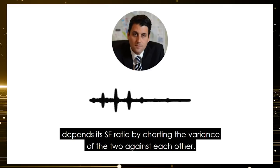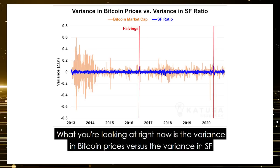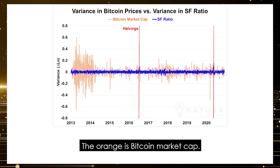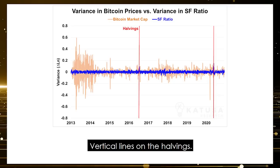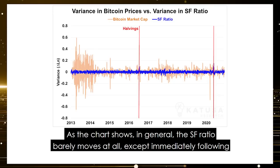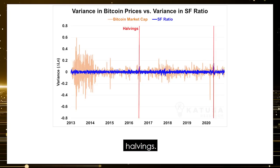Let's get an even better idea of how little Bitcoin's market cap performance actually depends on its SF ratio by charting the variance of the two against each other. What you're looking at right now is the variance in Bitcoin prices versus the variance in SF ratio. So the orange is Bitcoin market cap, the blue is the SF ratio. Vertical lines on the halvings. As the chart shows, in general, the SF ratio barely moves at all, except immediately following halvings.